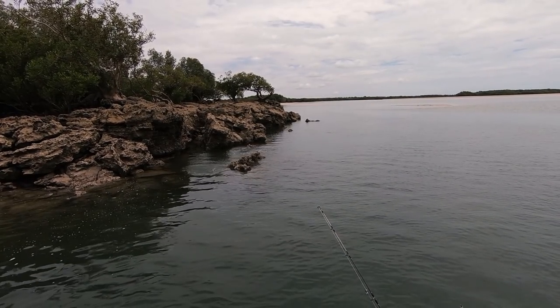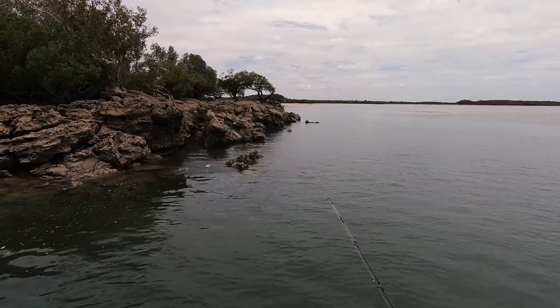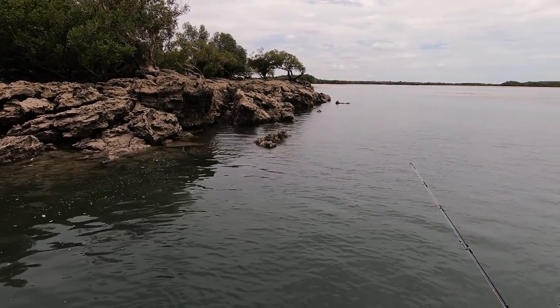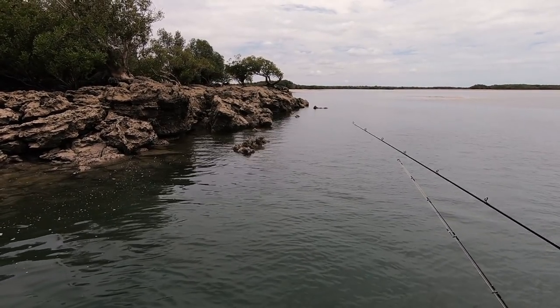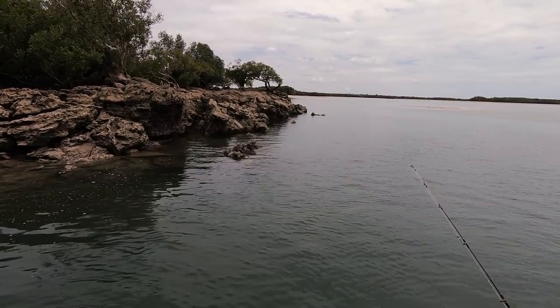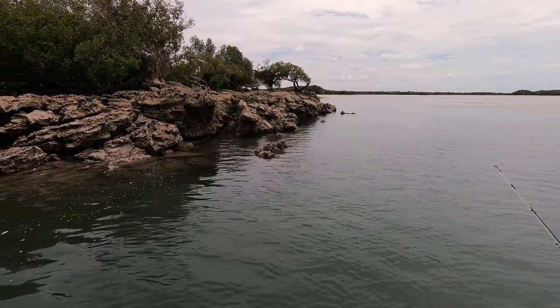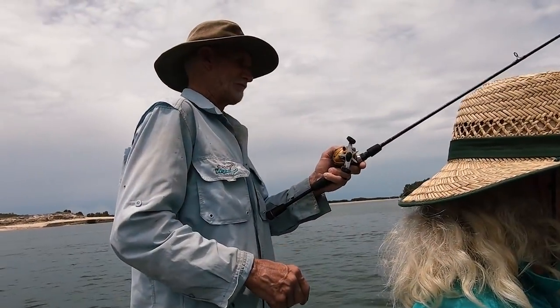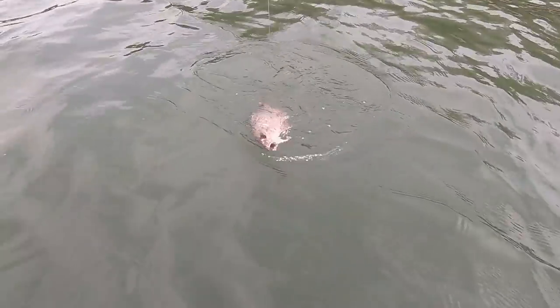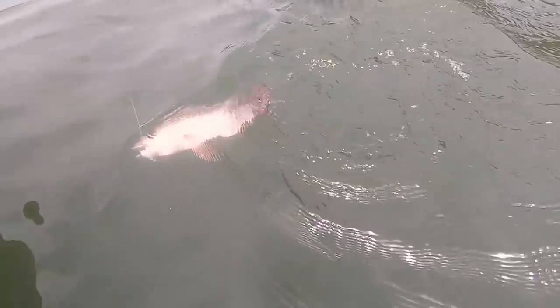See the Jack in the middle? Like a snag. Oh, that's worth it. Oh, that was so good. Did you see his tail come out? Yeah. One for all of us now. A little Jack.